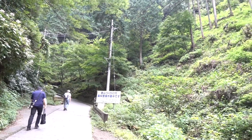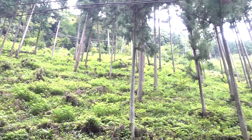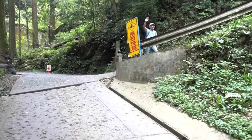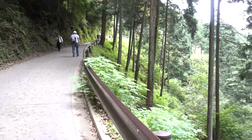This trail is pretty steep. Look at that. It's gonna zigzag up there. I know this is a steep trail, but I don't remember it being this steep. Are we halfway there? Not yet. Damn.